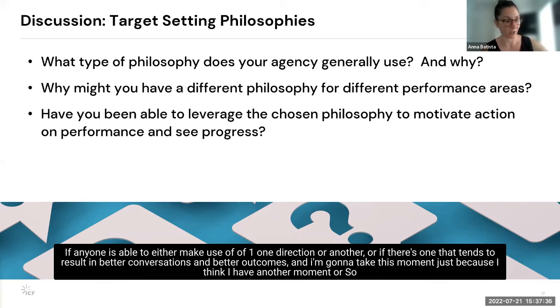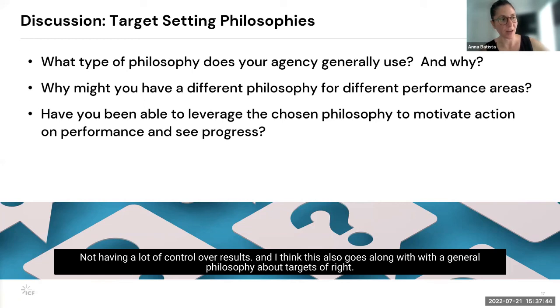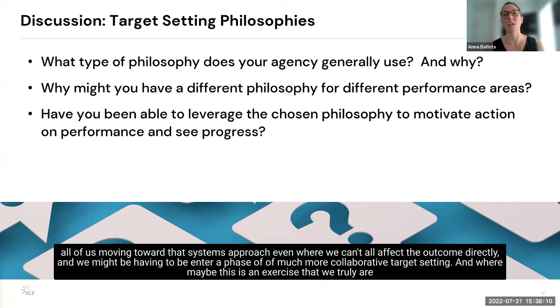And I'm going to take this moment, because I think I have another moment or so and I have the soapbox here. I want to piggyback on something that Ed had brought up about not having a lot of control over results. And I think this also goes along with a general philosophy about targets. Right now our mindset is very much, we should set targets for our sphere. But as we all know, our sphere is increasingly getting complex and growing. And eventually, I'm so interested to see all of us moving toward that systems approach, even where we can't all affect the outcome directly.